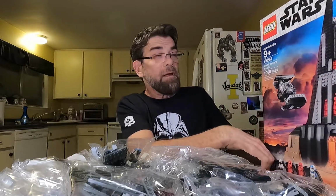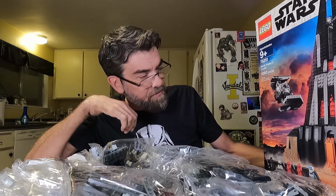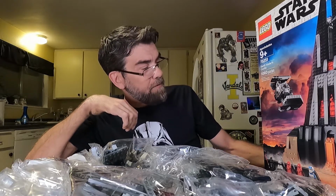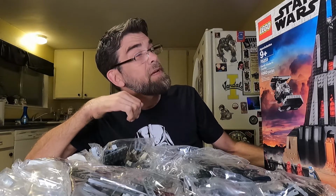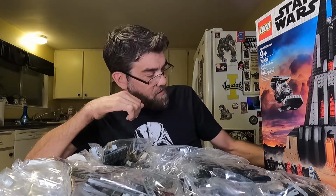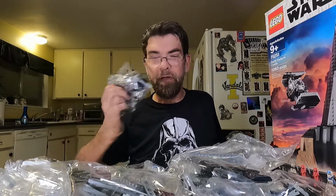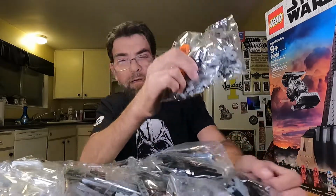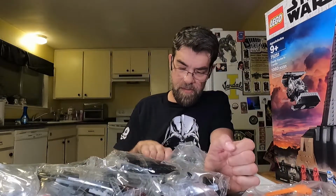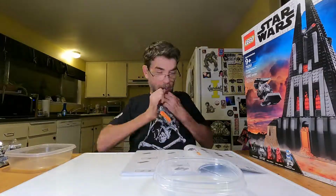I mean, the box art on this thing is super cool. Look at the lava flow, the clouds in the background with the TIE fighter. Yeah, that's a cool box. You got Vader up in the corner. Yeah, I'm excited. There it is right there. Telltale sign, you got the brick separator. Number one. All right, let's build this thing.